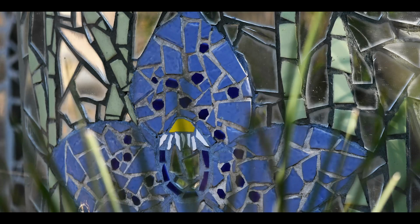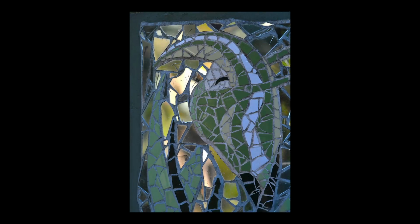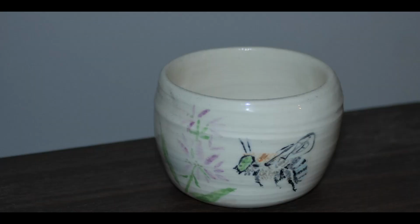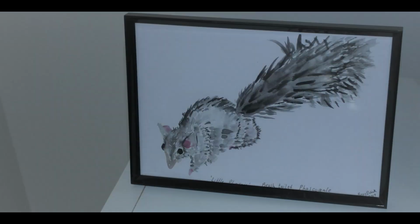Another reason to protect ecological health is so we continue to have amazing wildlife to be inspired by. Wildlife around Nillumbik has been important to inspire creative pursuits for decades. These beautiful mosaic pieces were crafted by Deb Oliver. And this beautiful pottery piece depicting a blue-banded bee is by Fiona Mitchell. Fiona also painted this brush-tailed phascogale.